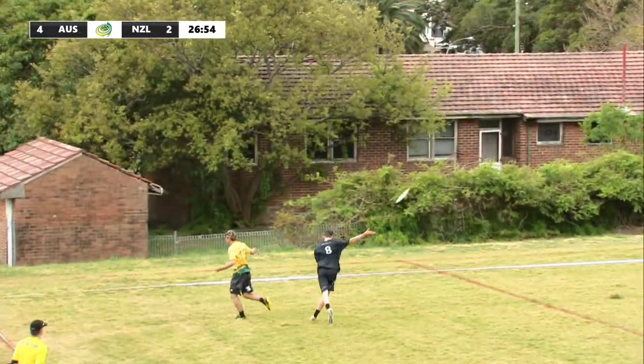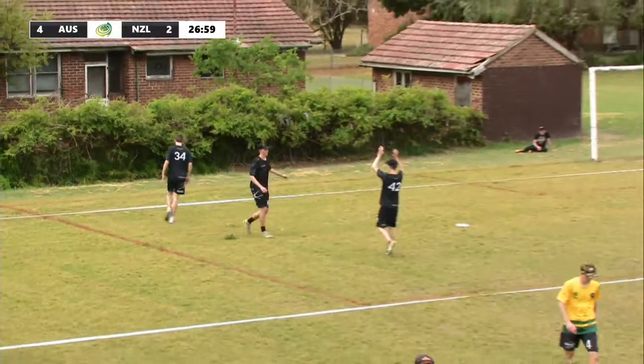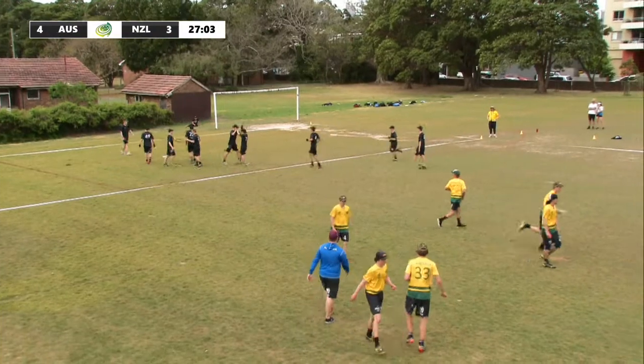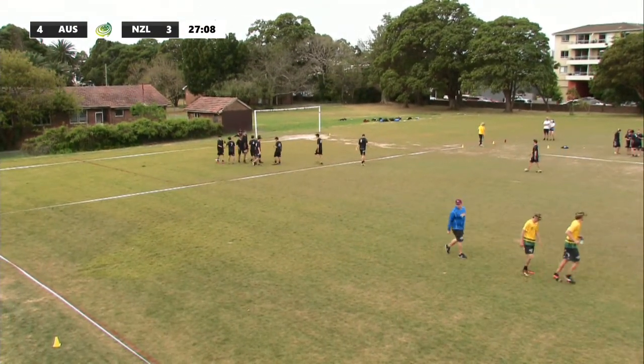Launches it deep. Oh, that is an absolute snag from Whitlock. I believe, actually, Max and I were talking about this in the last game. Nicholas Whitlock, under the question, what are you most looking forward to? He says some sweet hucks and money grabs.